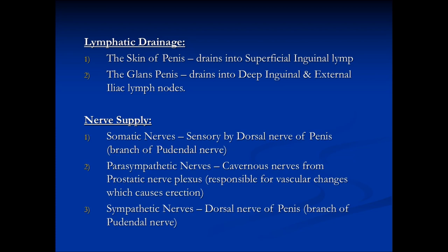These parasympathetic nerves are really important for the erection in case of male, and the vascular changes which lead to erection of the penis are mainly because of these parasympathetic nerves, which are coming from the cavernous nerves and which will be from the prostatic nerve plexus. Somatic nerves, especially the sensory as well as the sympathetic nerves, are by the dorsal nerve of penis, which in turn is a branch from the pudendal nerve.